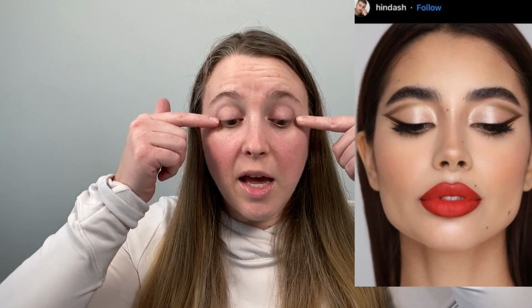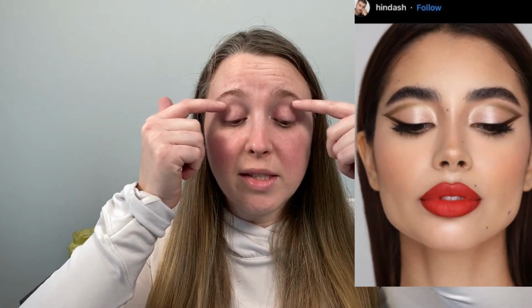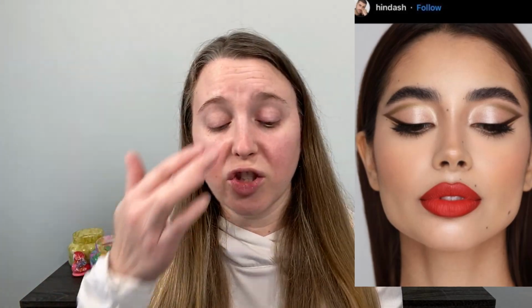And then obviously the major feature here are the eyes, and they've got an ombre shadow that goes out and around the socket before fading away. It starts off brown and goes to kind of an olive green. And then there's also a tiny little wing coming from the lower lash line. And then it looks like a really soft pearly pink shade on the center of the mobile lid. So those to me are the key features. That's what I'm going to be focusing on.